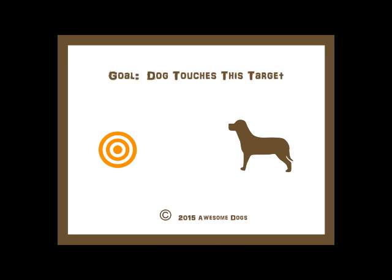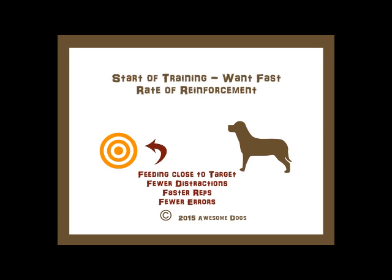We originally started out with having a dog touch a target with their nose. And what we did is we fed close to the target so that we had a fast rate of reinforcement. This did a lot of things. It decreased the potential for distractions. We had fast repetitions and very few errors.